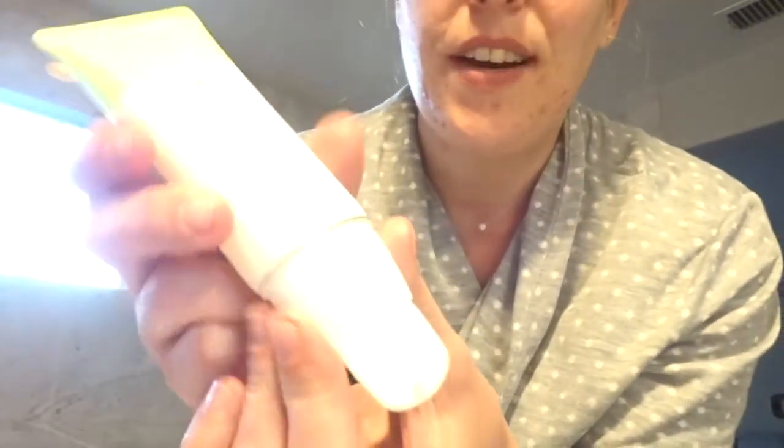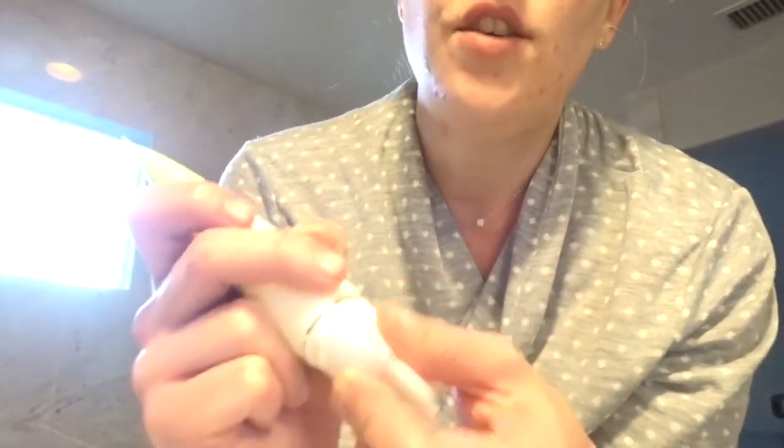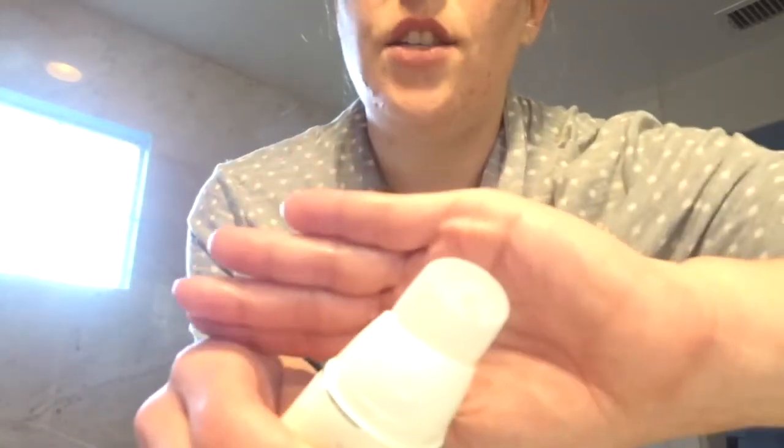And the applicator that it comes with is really cool too. So there is a twist off feature. You twist it to turn it off to block the product from coming out, and then you twist it on. And then what you do is you squeeze a little bit into the applicator. And then all you do, it's so fun, all you do is in upward motions, you just add your product to your neck and chin.